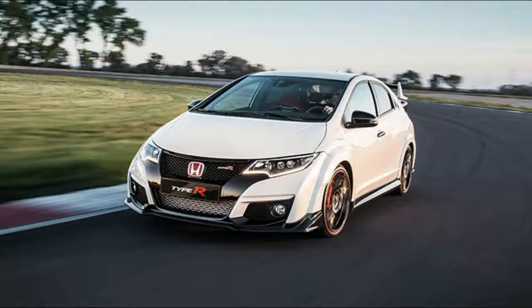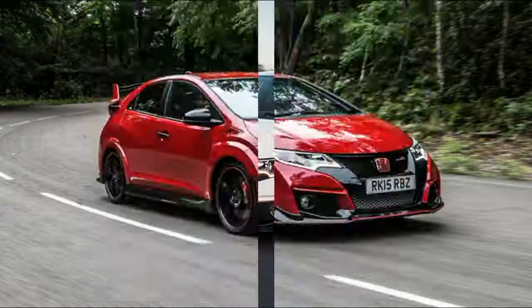Massively. Would I trade this flexibility and power against the noise and sharpness of the old car? Tough one. Yep, I probably would.